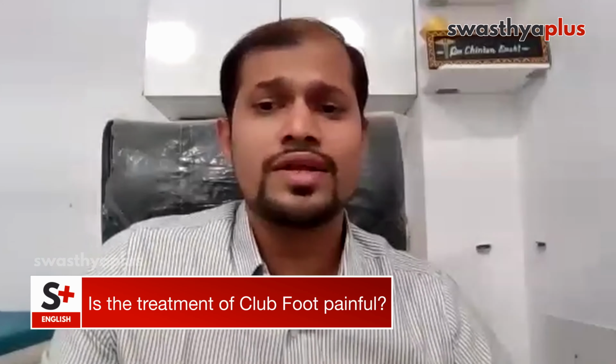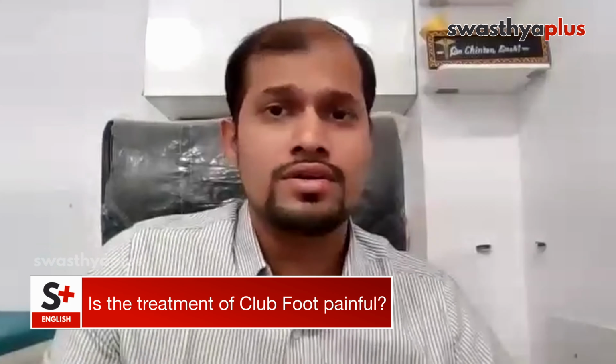Treatment by correcting the deformity by plaster application is completely painless. Yes, children sometimes cry when we apply plasters, but that is not because of the pain. That is because it is something new to the child. They are not used to having plasters on the foot. So that is why they are not comfortable.